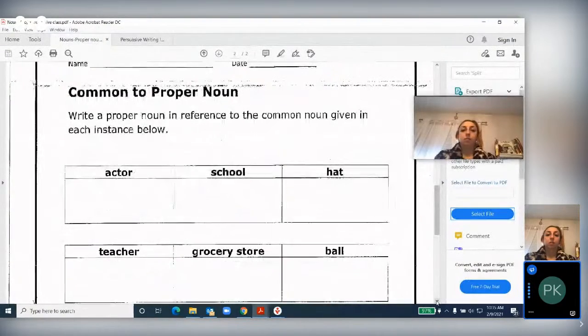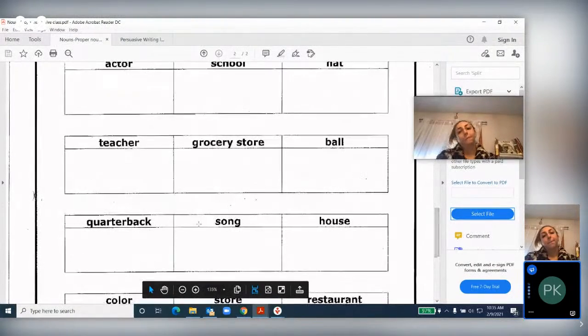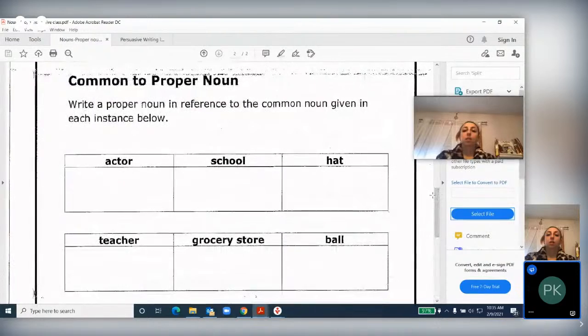So in this chart, all these things, actor, school, hat, teacher, grocery store, ball, quarterback, song, house, color, store, restaurant, pet, chair, and computer are all examples of nouns. But it becomes a proper noun when you specifically name a person. Like the actor, you would have to name an actor, and that would become a proper noun. Like you could say Denzel Washington, Tom Hanks. That would be a proper noun.